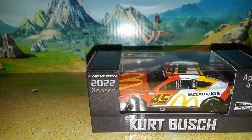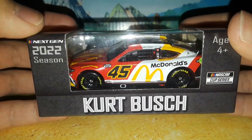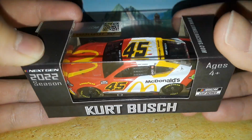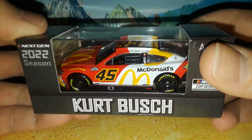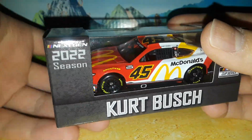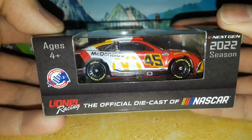We're going to be taking a look at Kurt Busch's 2022 McDonald's number 45 Toyota Camry for $23.11, which happens to be his final ride in NASCAR, and hopefully he's able to come back. But this was the paint scheme he ran at Pocono, where he got knocked out because of the next-gen car being the next-gen car. Hard, rigid, and extremely dangerous for these drivers. And of course, this is the paint scheme that he got knocked out in, which is really unfortunate. That's really all this car is going to be remembered for, which is really unfortunate because this was a really cool paint scheme.